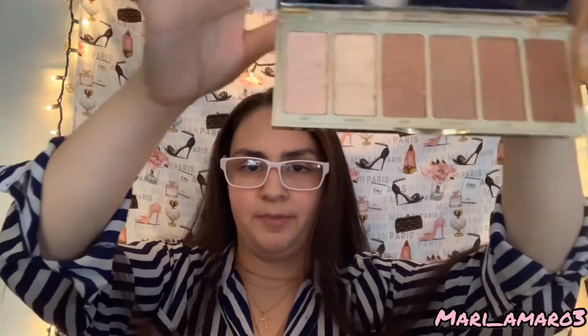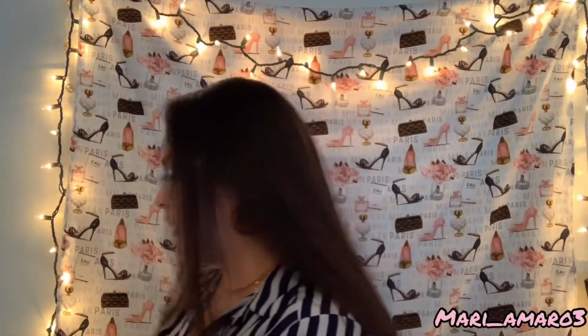And as you guys can see, my son already got into it. But I'm gonna be using that palette, and then I'm also gonna be using 2 other items that I got from the BoxyCharm box. I'm gonna be doing the Cover FX glitter drops to give myself a little bit of glow and highlight, and then I'm gonna also be using the Dose of Colors lipstick.